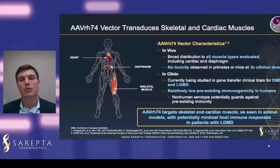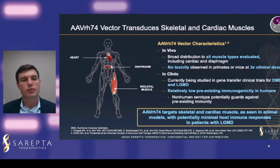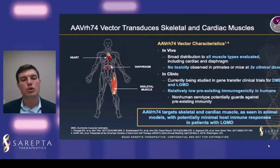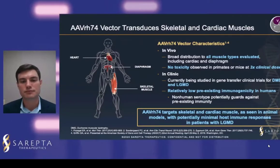And something that I want to point out is that this is currently being studied in gene transfer clinical trials, not only for a number of different subtypes of LGMD, which we'll talk about today, but also for Duchenne muscular dystrophy. So our platform approach really has shared design principles across these different programs.